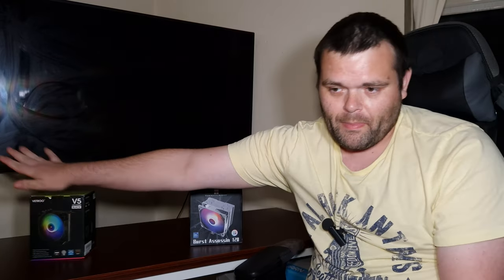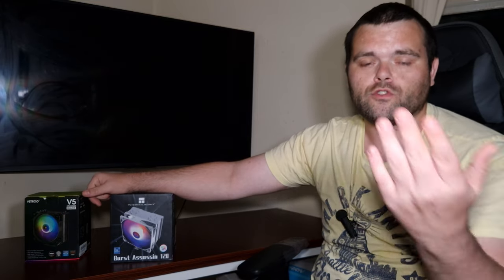If the Vetroo was priced at 20, then it would actually be a decent deal, but because they put the pricing up, I'm sorry, but bye-bye Vetroo V5. The best cooler to get is the Burst Assassin. It will perform just as good or even better than coolers that are priced higher, which I've just proven.